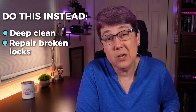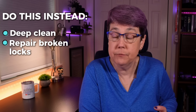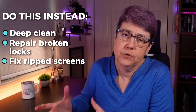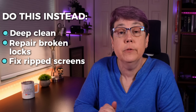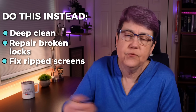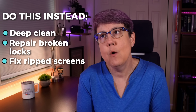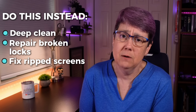Fix the hardware. If the locking hardware is not working or broken, you can replace that, and fix the screens. Now, depending on the time of year and where you are located in the country, a lot of people take the screens off. Taking the screens off does allow more natural light into the house. I think it's a good idea. But if you have screens that have holes in them, you can repair the screens. It does not cost a lot of money to do that, and that will spruce up the windows, and save you a ton of money instead of replacing them.